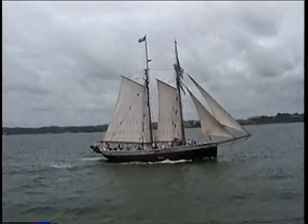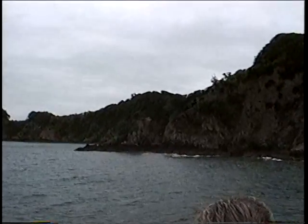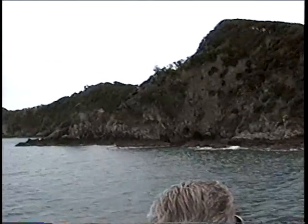So as I said, we can see the first of the major islands. Waewae here lies just off to our left. Number 7 on your maps, there's even a small cave just coming into view as well.